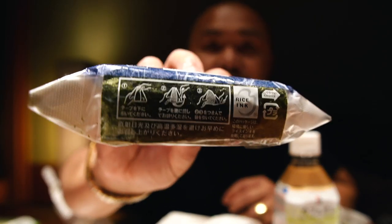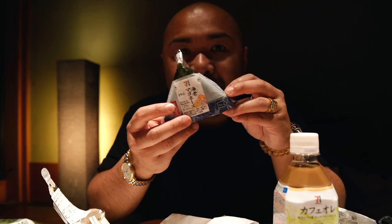So first up, we've got the shrimp and tuna with mayonnaise. You also have shrimp and mayonnaise. All right, so when you're eating these onigiris, they're all packed, and there's instructions here that tell you how to open them. Because if you don't open them as per the instructions, the nori falls apart and doesn't stay in that triangle shape. So make sure you follow the instructions here.